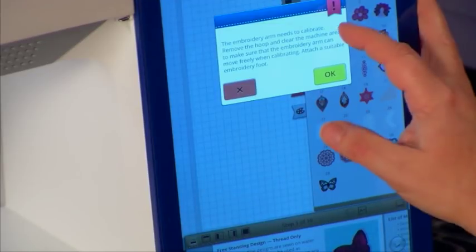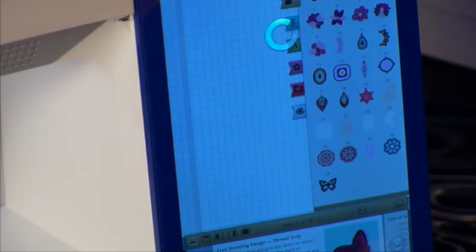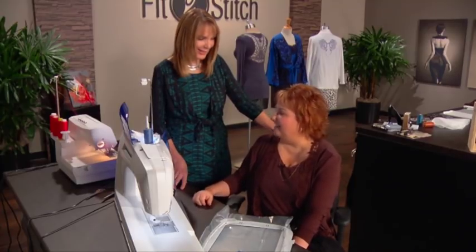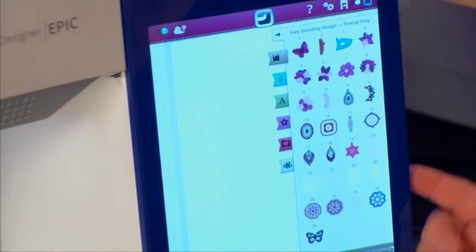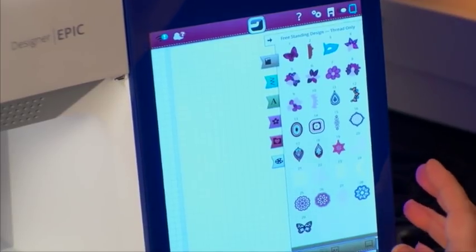Okay. Now it's come up with a little message that's telling me that the embroidery is going to calibrate. So I'm going to say okay. And it's going to make a noise. That's scary. Is that normal? That's normal. It means it's alive. It's waking up and it's ready for us to go. All right. So now this menu that's just come up with all these embroidery designs, they are just exactly what we want.